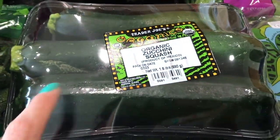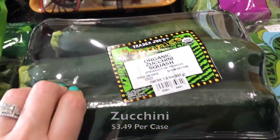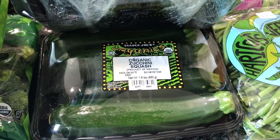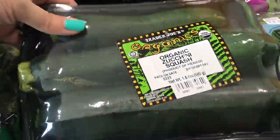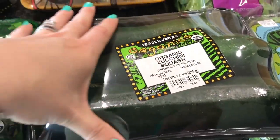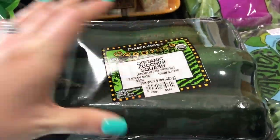And then got 2 packages of zucchini. And these are pretty big too. I got 3. This one actually has 4 because it's a little bit smaller. This one has 3, but they are really, really large. So these are 1.5 pounds each as far as the packages go.